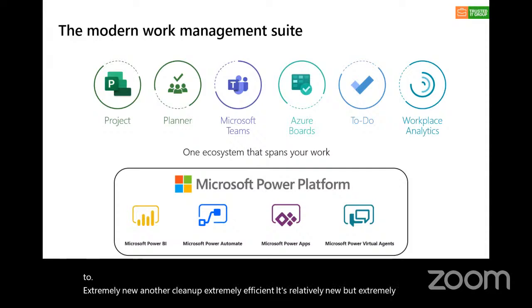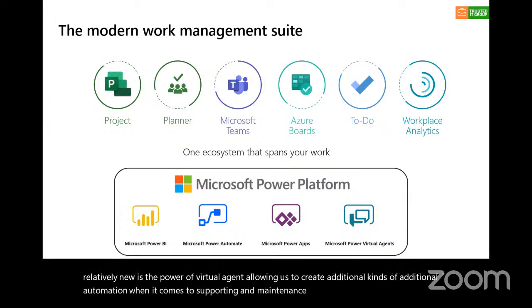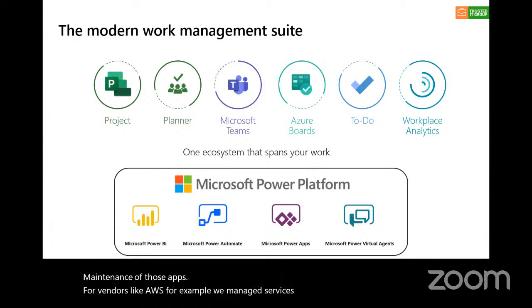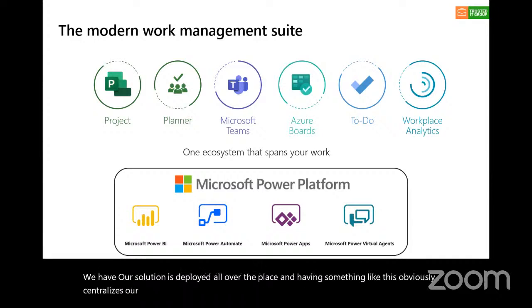What is relatively new is Power Virtual Agent, allowing us to create additional automation when it comes to supporting and maintaining those apps. For vendors like us, for example, we're a managed services vendor. We have a lot of customers and our solutions deployed all over the place, and having something like this centralizes our communication with those end users, customers, and partners like us who are maintaining and supporting.